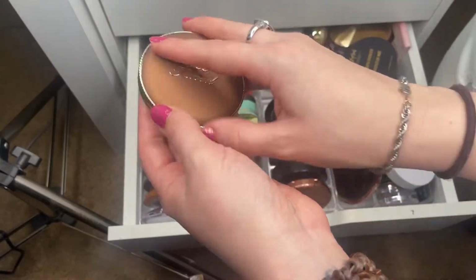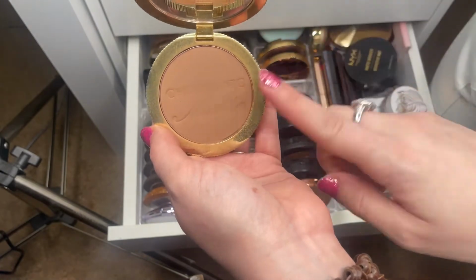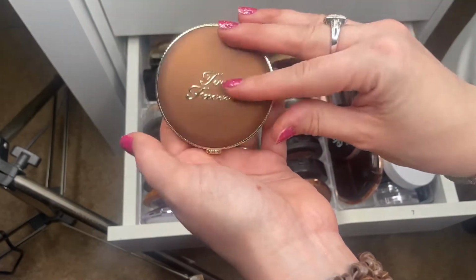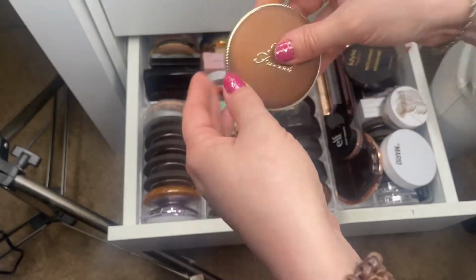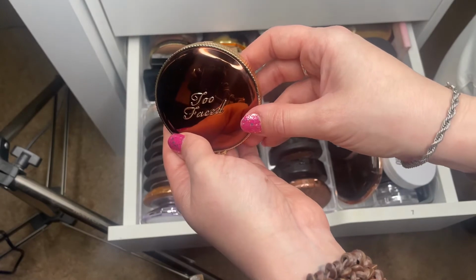Then from Too Faced, this is the Chocolate Soleil. I use this one all the time. It is old. You can tell how much I use this. Still smells amazing. Still smells like chocolate. Gorgeous packaging. This one I got from a BoxyCharm.